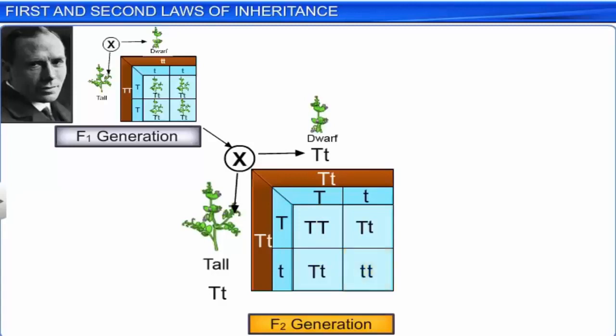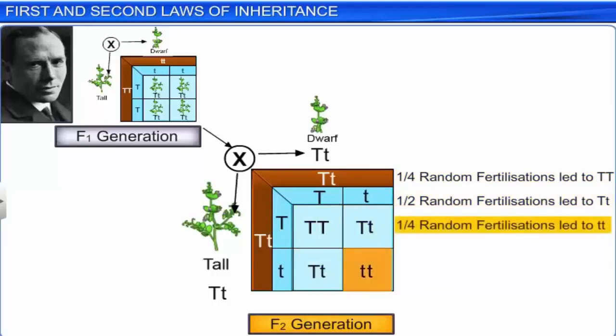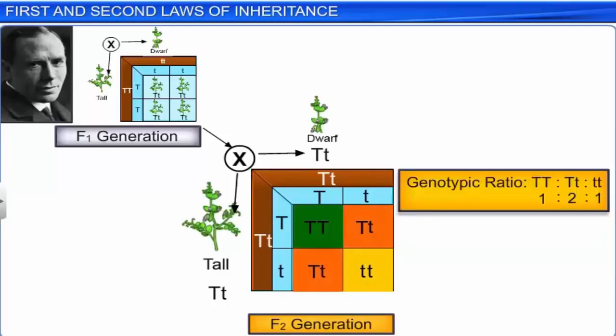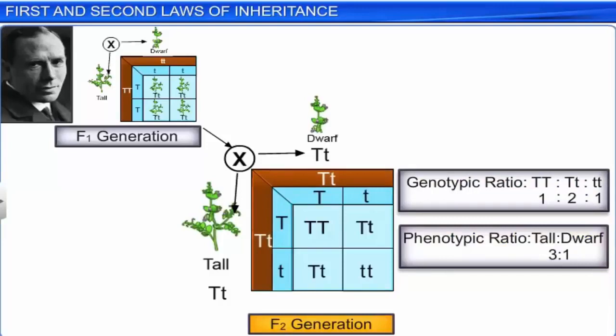Tt and tt. From the Punnett square, you can also see that 1/4 of the random fertilizations have led to TT, half has led to Tt, and finally 1/4 has led to tt. Therefore, the genotypic ratio is 1:2:1. And as 3/4 of the plants are tall and 1/4 dwarf, the phenotypic ratio is 3:1.